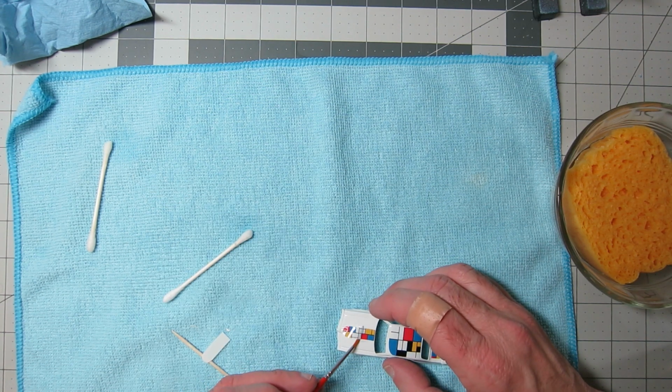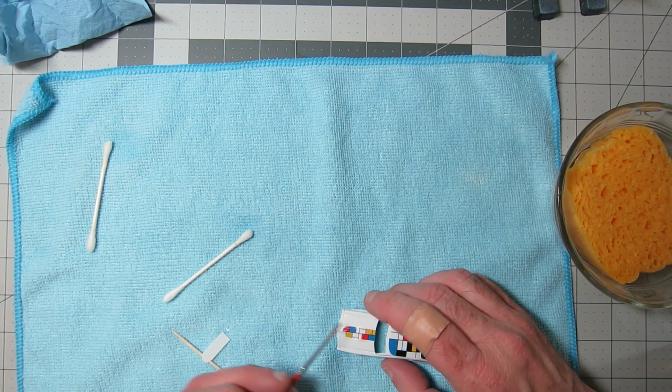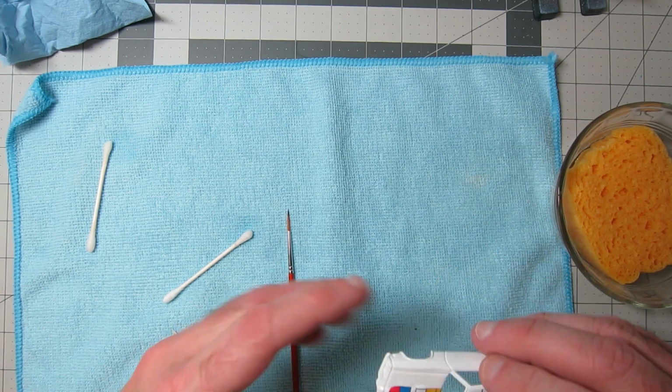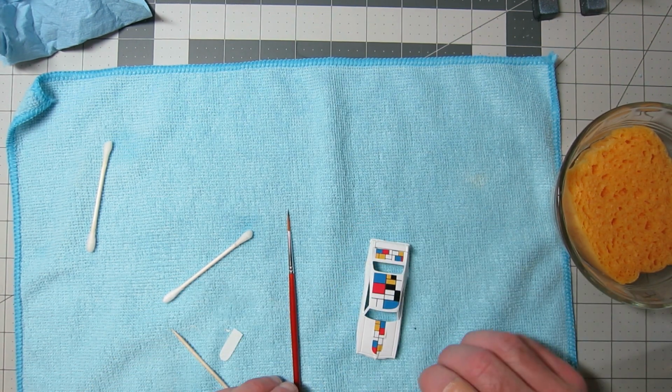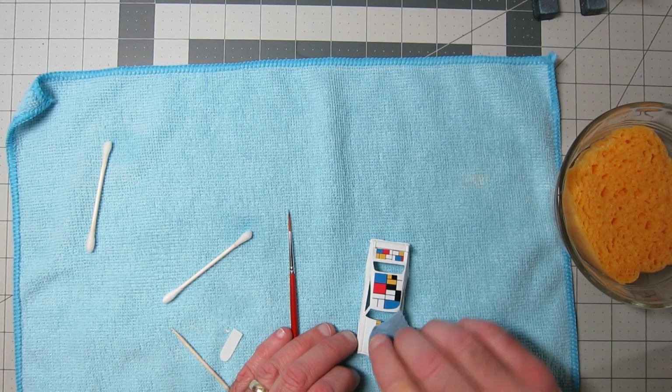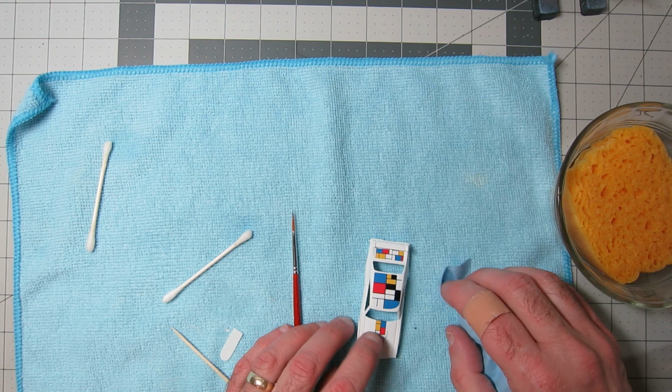But as part of that, the decals really sucked into the body. And there wasn't a lot of film around the edges. It's almost like it was painted on there. So I couldn't have been any happier with those decals.